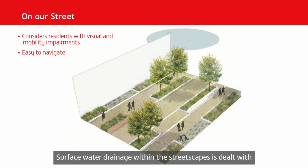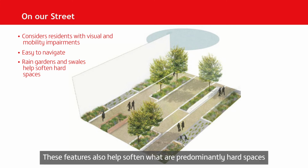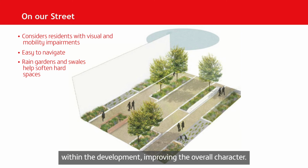Surface water drainage within the streetscapes is dealt with in a sustainable manner by the introduction of features such as rain gardens and swales. These features also help soften what are predominantly hard spaces within the development, improving the overall character.